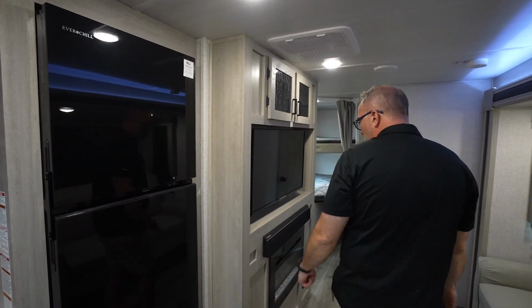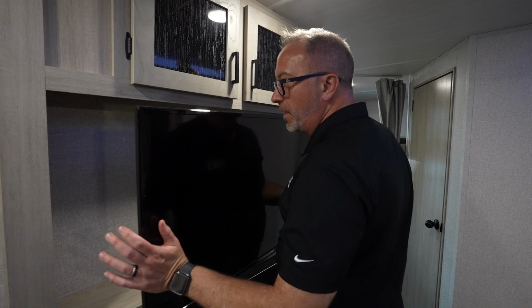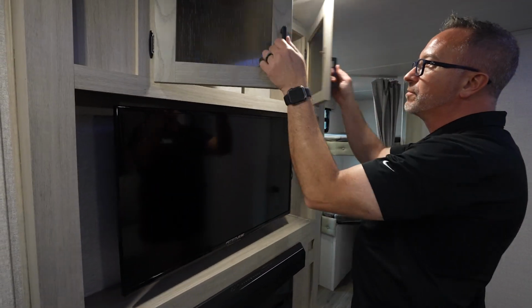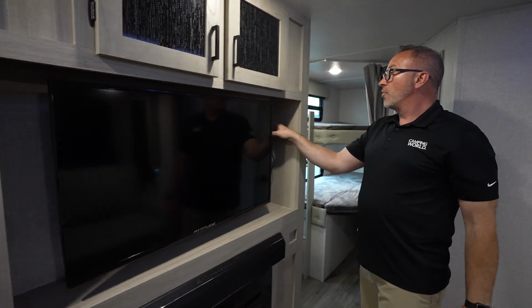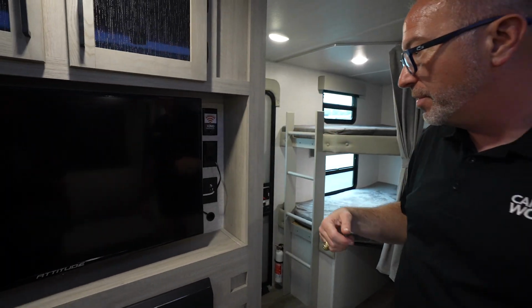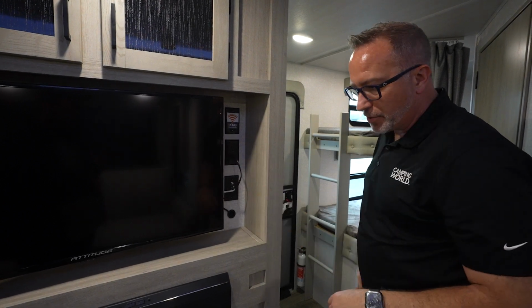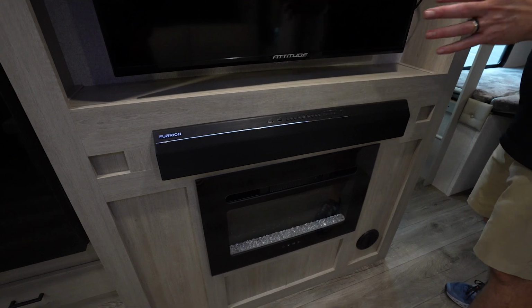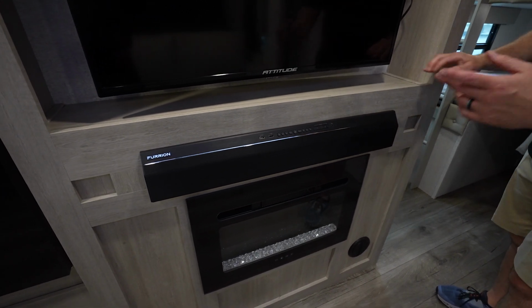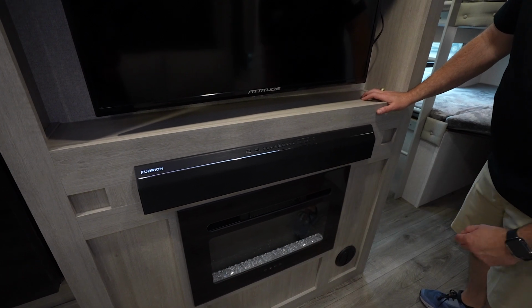There's my 15K BTU AC. Here's my Attitude TV on the swivel and extension arm with some more storage up top. We are already pre-wired for the King Wi-Fi and signal boosting. Love that because it is a great service to have. There's your outlet as well as your cable connections. Integrated Furrion sound bar that also has tied into the outside sound. So you got dual zone on this one. You want to play the music inside or out? You absolutely can.